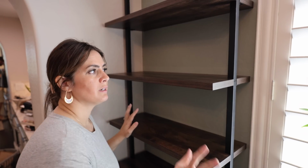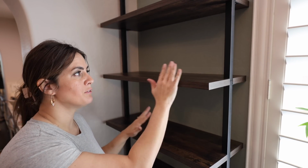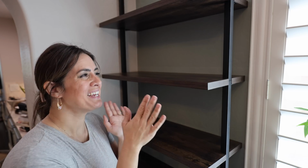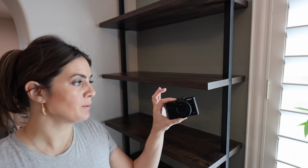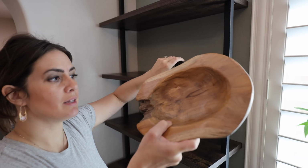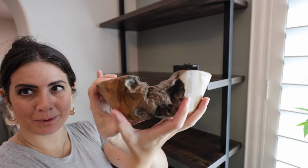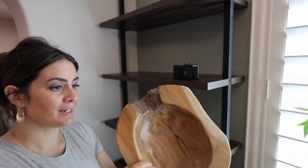Okay, so for the prime real estate shelves, the ones at eye level, we're going to be adding some function to these shelves. Not functional decor, but it's nice if it's pretty too. So on here we're going to add the vlogging camera, and then also we're gonna have this little wood bowl. It's really cool. I think I just got it from Home Goods years and years ago.